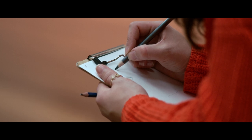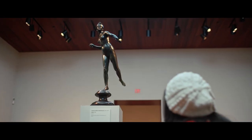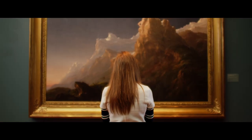Go wherever your heart takes you. Don't follow a certain path. Just find a gallery and start exploring, and the museums will do the rest.